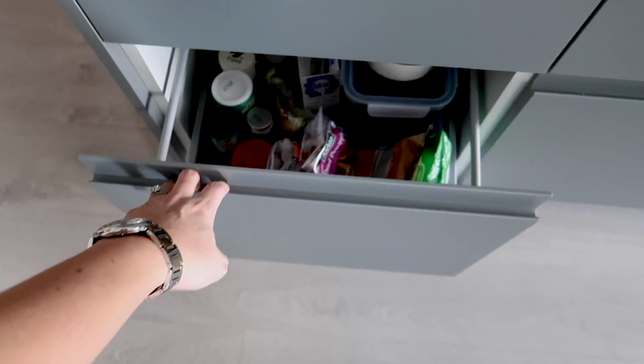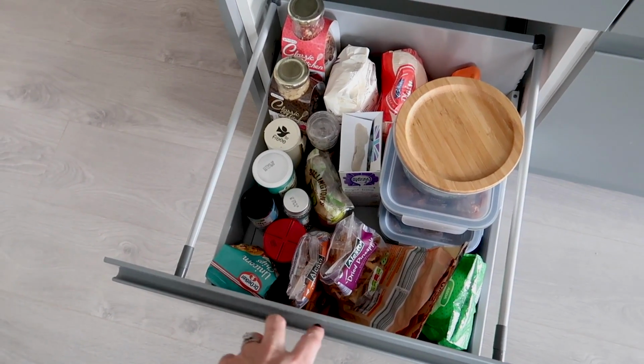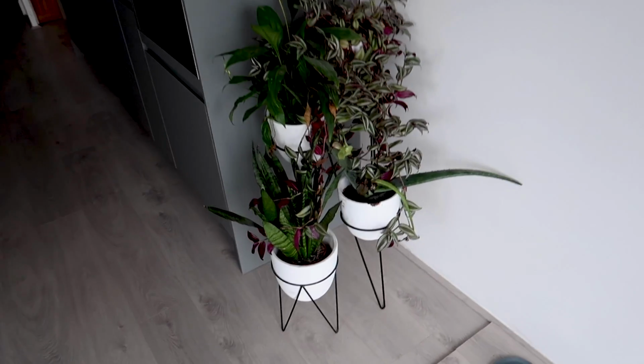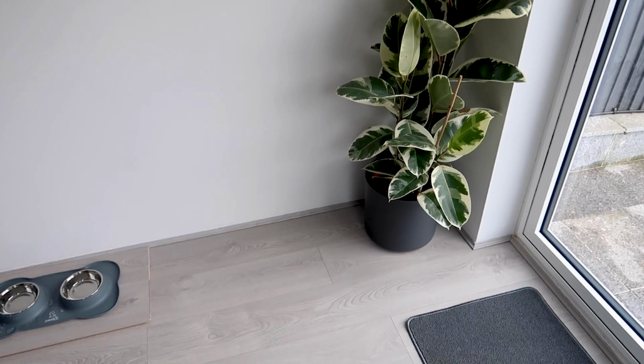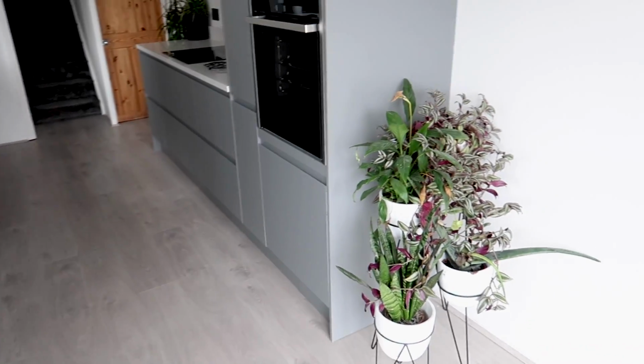And then underneath here is the baking drawer, which will rarely get used, but you know, we've got it for when we do Vlogmas. Got a little doggy bowl over there, and we've still got a few of our plants, although granted we haven't actually figured out where we're going to put all the plants yet, so we've just got kind of random ones dotted around.